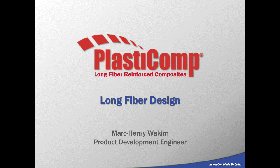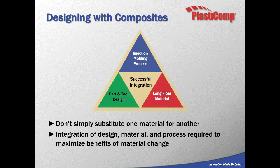Okay. So, as Greg said, you rarely just want to drop in a different material in a previous part's design. Because of that, we like to look at 3 different factors right when we're starting out the design process. We want to look at the injection molding process itself. That means you want to keep in mind the mold and how material might flow through it and what the challenges there could be. You want to think about the material itself, long fiber specifically as we're talking about it today. And what gains can you get from using long fiber over an unfilled resin, over an aluminum, over a short fiber? There are so many materials to pick in the workplace now. So you want to think about the material.